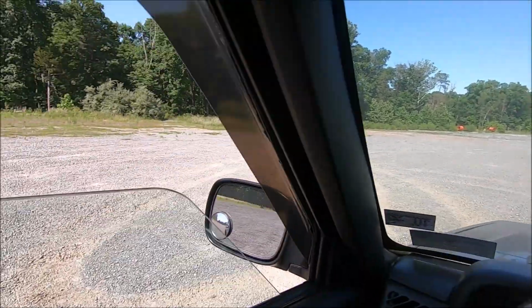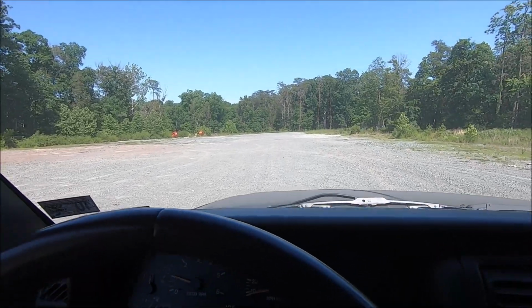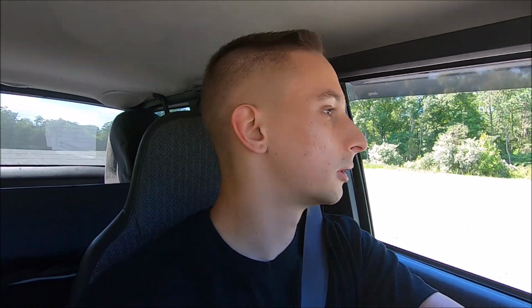Another huge open gravel field area here. This is pretty bumpy, but I'll probably stop here to take a look at the map again and see where I actually want to go, because right now I'm pretty much just driving around in circles and scoping out the area. Like I said, I definitely want to pinpoint an actual location of where I want to go. So I'll stop here and take a look at the map.